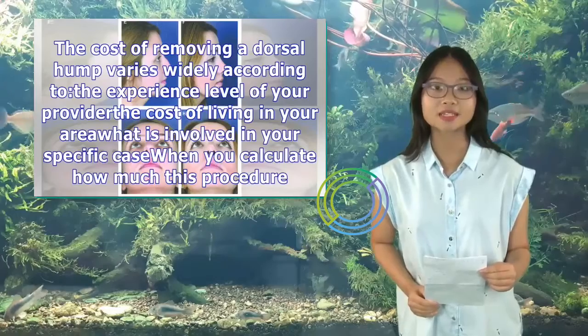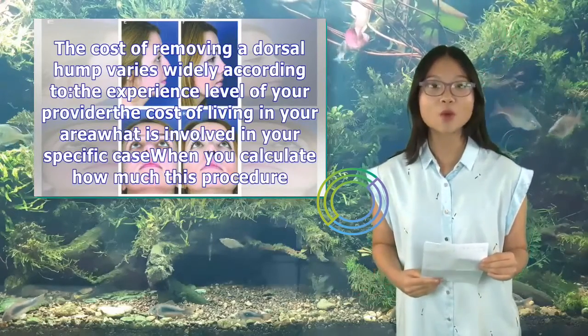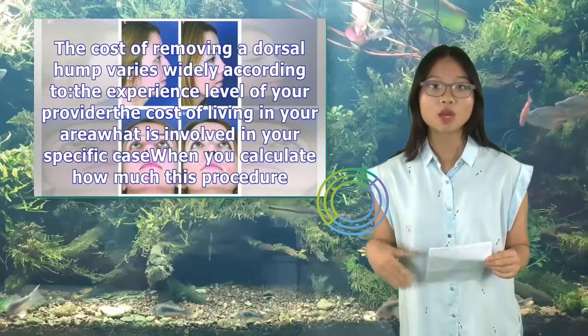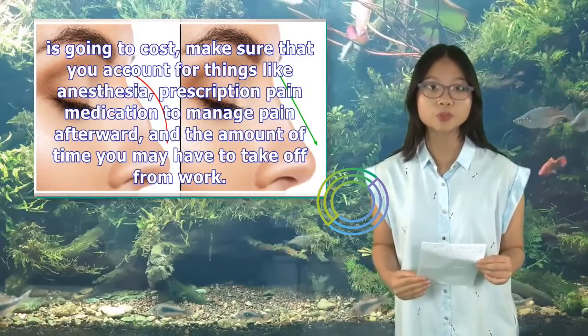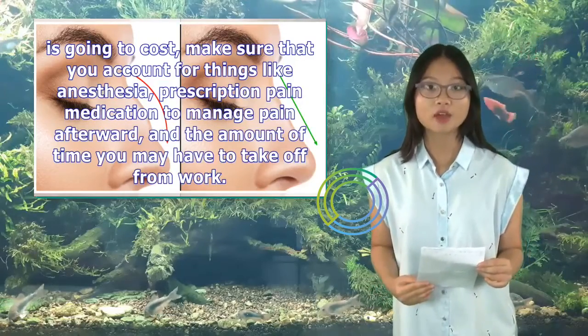The cost of removing a dorsal hump varies widely according to the experience level of your provider and the cost of living in your area. What is involved in your specific case will affect how much this procedure is going to cost, so make sure that you account for things like anesthesia, prescription pain medication to manage pain afterward, and the amount of time you may have to take off from work.